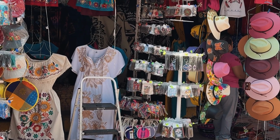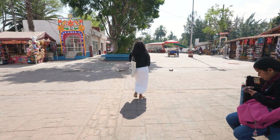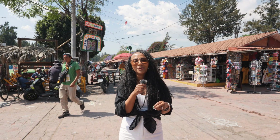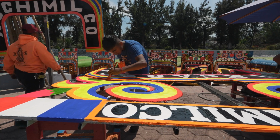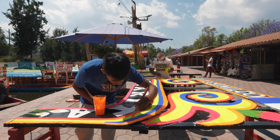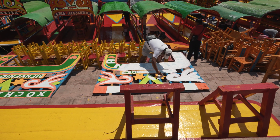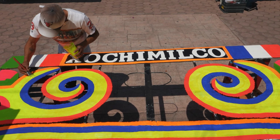You see locals here, selling their things or just talking to each other, and there are these little cute animals called the acolote that live in this lake. I hope that we can see one. It's so lovely to walk along the river because all the workers here are painting their boats and doing a lot of nice designs. It's very pretty. And it's like smell of new paint.